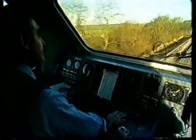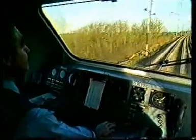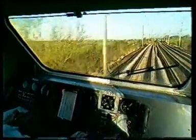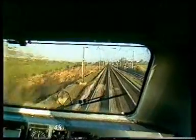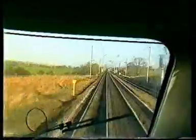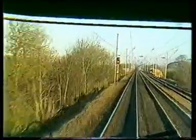Well, perhaps we better first of all explain this code 1S16. Why is it called the 1S16? Well, it's a 4-digit identification number, which the first digit 1 is a Class 1 express passenger train. S indicates it's an interregional train terminating in the Scottish region, and the last 2 digits identify that particular service.